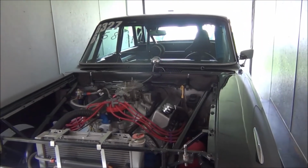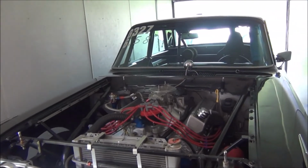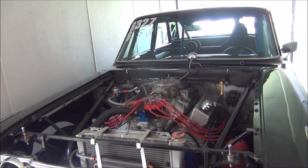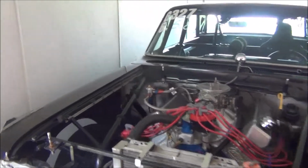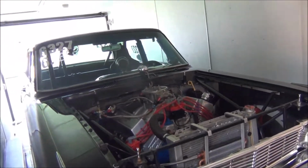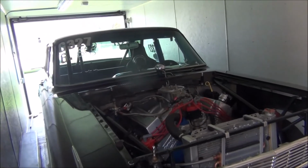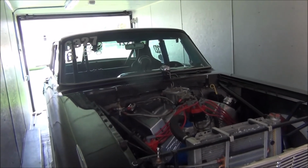So I'm thinking over the winter I'm going to get my old converter, which was made by a company named A1. I don't even know if they're still in business. But I'm going to call them up, see if they can repair my old converter and look into it. And I may possibly call someone new, I don't know who yet, to custom build me another converter and maybe go with a little more stall.